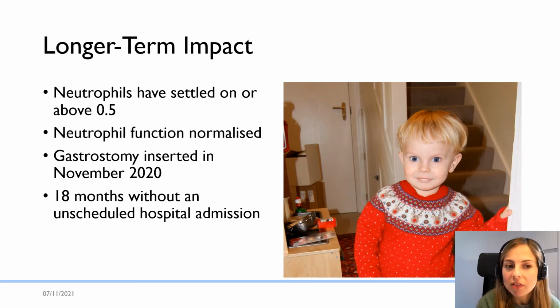Feeding wise, we think his dietary absorption has improved because his iron levels used to be very low, and they've improved to normal now. We've also managed to stretch his feeds. So up until the age of 3, he was on 1.5 hourly feeds, and he's now on 2.5 hours, which has been a huge improvement for all of us.